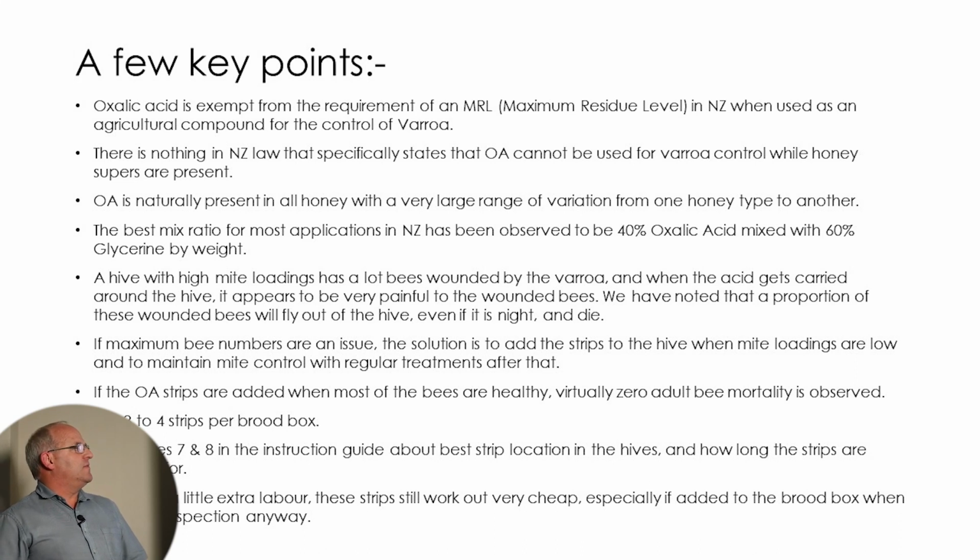So a few key points. Oxalic acid is exempt from the requirement of an MRL. It's in government rules. There's nothing in New Zealand law that specifically states that OA cannot be used for Varroa control while honey supers are present. Oxalic acid is naturally present in all honeys with a very wide range of variation from one honey type to another. The best mix ratio is 40% oxalic is what we're doing at the moment. We may trial some 50% ones, but 40% is a good, safe way to go at the moment.